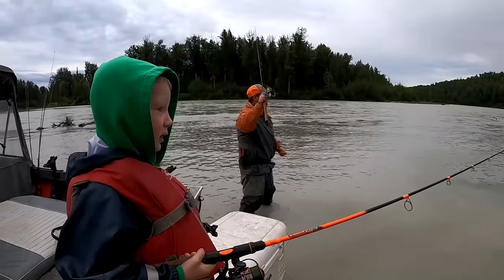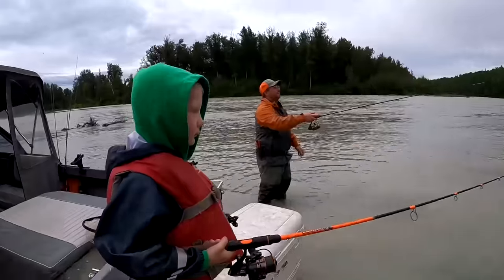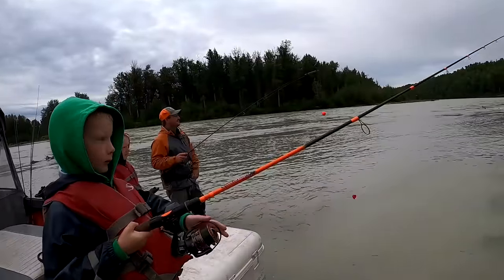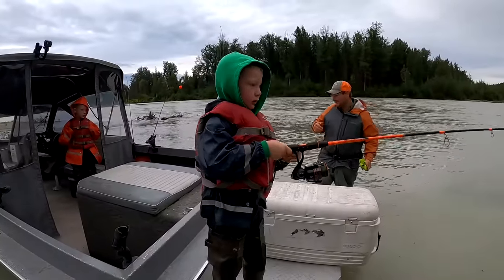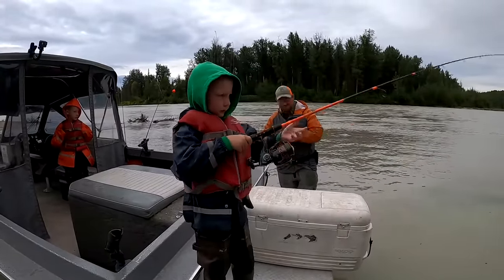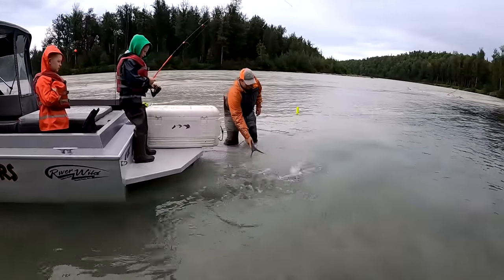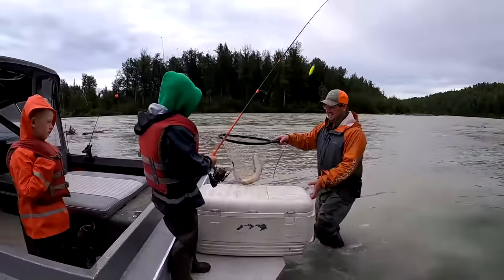Can you see the bobber? Can you see the bobber, Nate? Yeah. Okay, if you see that bobber go down and stay down, flip your bail, and then reel like a champion. Oh, you got a bite, you got a bite. Flip it, reel it hard, jerk him. Reel, buddy. Remember, keep the rod tip up in the air. Yeah, there you go. Oh, that's a beautiful fish. That's bigger than daddy's.